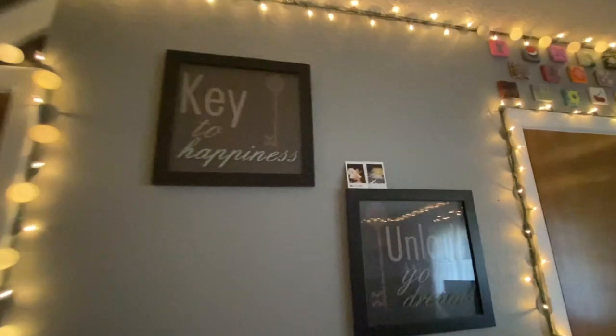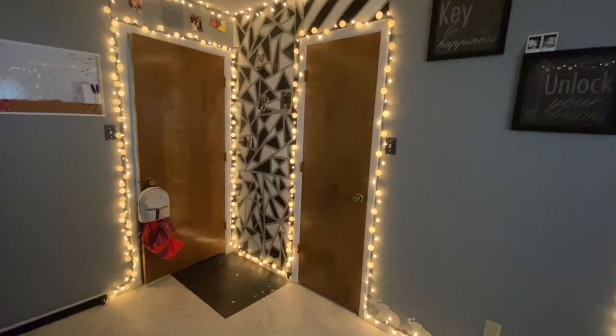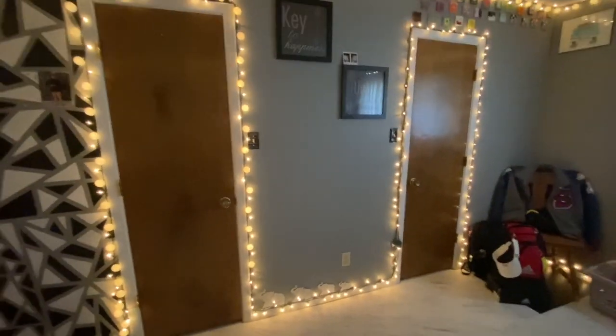But yeah. Here's my random frames. They're cute. I love them. Here's my baby. And that's my room. My room is really small, actually. Not much to show, but that's my room. Love it. Maybe one of these days I'll do a closet tour. But those are my closet doors. Right now, my closet's a mess.